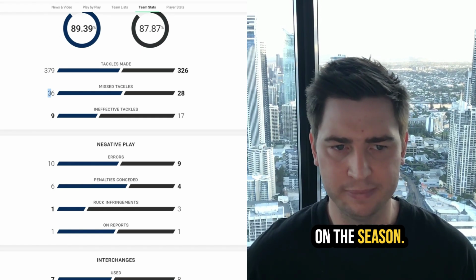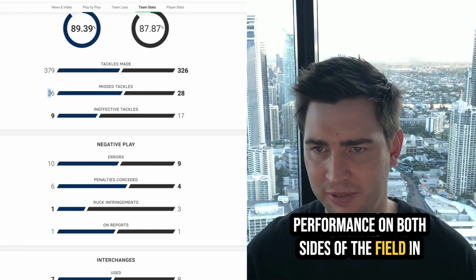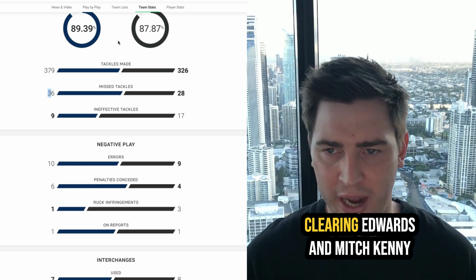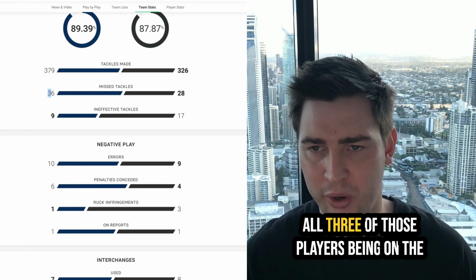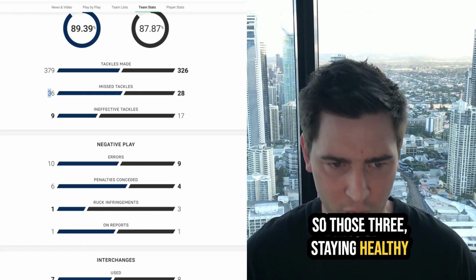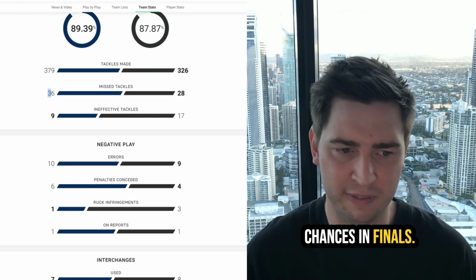overall on the season. For the Panthers, this was a much improved performance on both sides of the field in attack and defense. Definitely the combination of Cleary, Edwards, and Mitch Kenny is very vital to them this season. They can't win the premiership without all 3 of those players being on the field, in my opinion. So those 3 staying healthy is crucial for the Panthers' chances in finals.